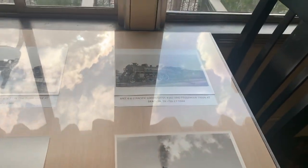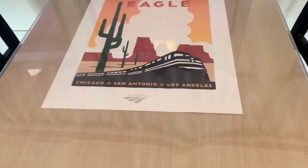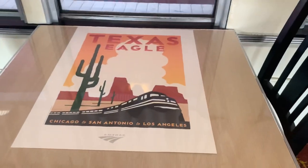462, 282, there's a few. I think these are Pacific Cicadas. None of these are actually OCs of mine. I'm really looking for a few of these boxcars. Wow, Texas Eagle, Chicago and San Antonio and Los Angeles. That is so cool. Oh, and there's some museum.